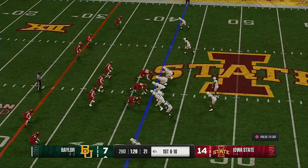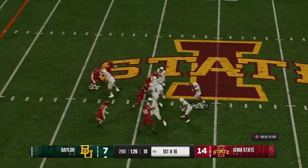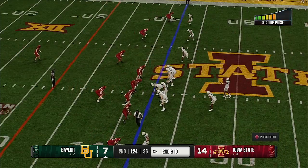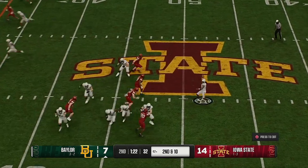Baylor has it back, and here comes the Bear offense. After a punt on their last possession, they are set up in plus territory this time. And honestly, it wouldn't have mattered if they scored a touchdown their last possession. You've got to be able to turn the page and see this is a brand new opportunity to go get points. Yeah, and your defense has set you up for the position to get points right away.